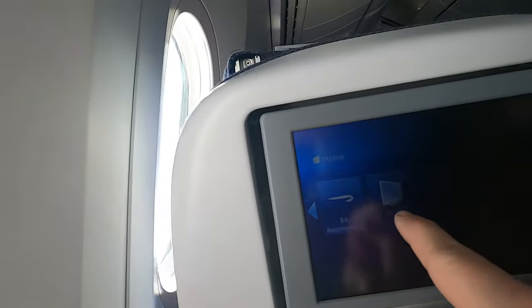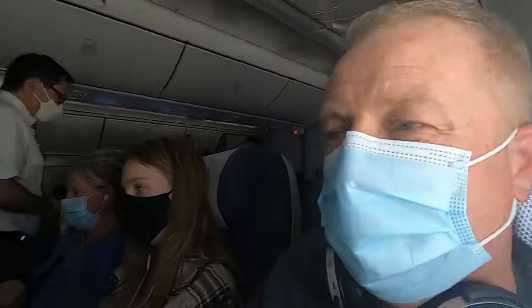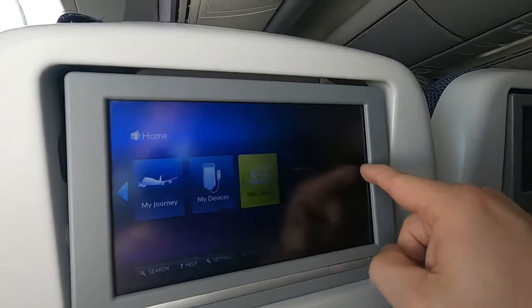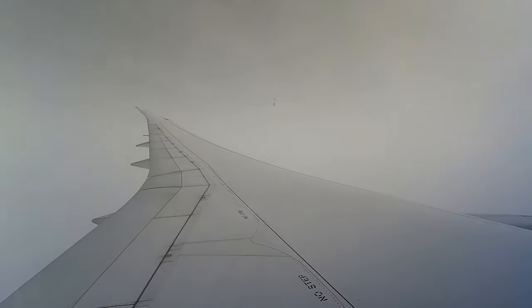There's games, music, movies. I just watched 6 Minutes to Midnight and the new Marvel movie, the one in Japan, which was all right. And a Kids Zone and a few other things. It's a nice layout, nice and clean. So overall, it's actually pretty decent. It's not much different than Air Canada.